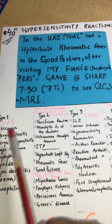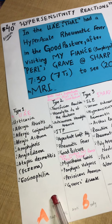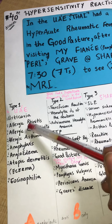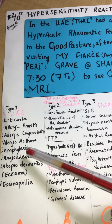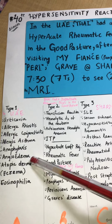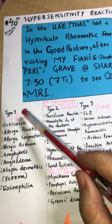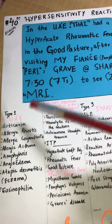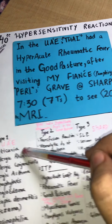Type 1 hypersensitivity reaction occurs in these 7 diseases, and they are urticaria, allergic rhinitis, allergic conjunctivitis, allergic asthma, anaphylaxis, angioedema, atopic dermatitis, and eosinophilia. So this makes UAE: U, 6 A's and then E. So UAE is the first part of the mnemonic.